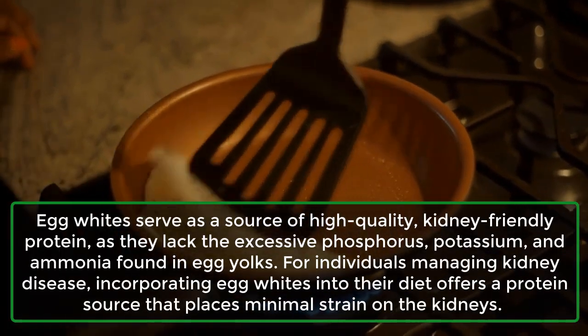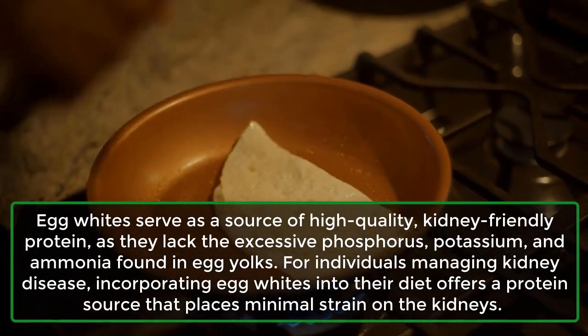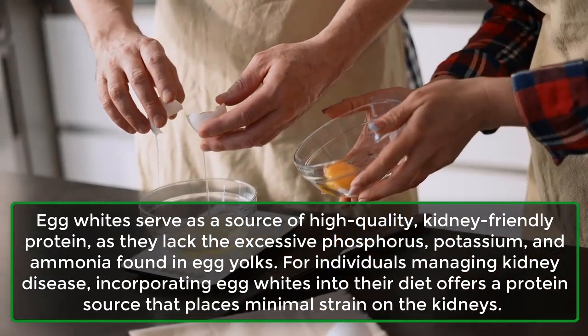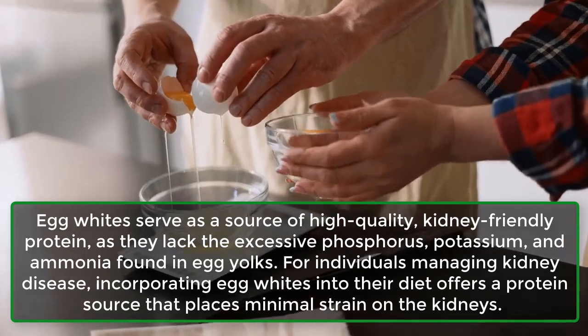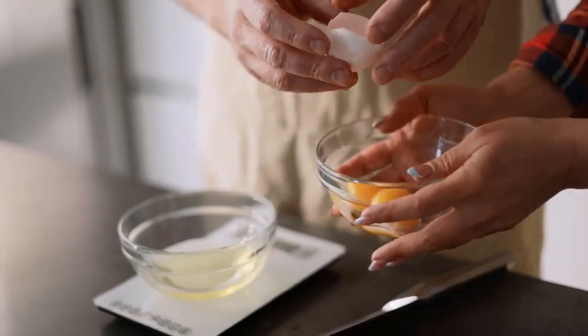Egg whites serve as a source of high-quality, kidney-friendly protein, as they lack the excessive phosphorus, potassium, and ammonia found in egg yolks. For individuals managing kidney disease, incorporating egg whites into their diet offers a protein source that places minimal strain on the kidneys.